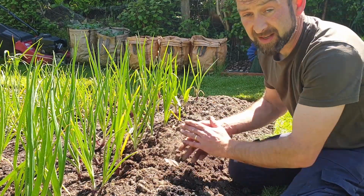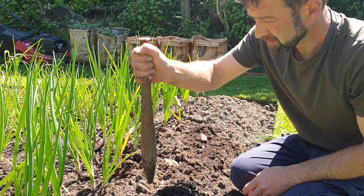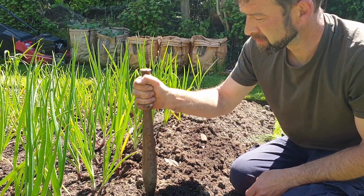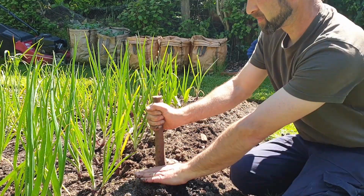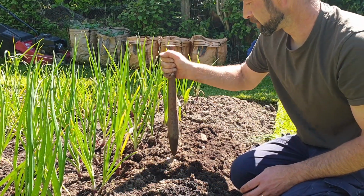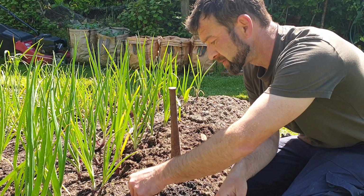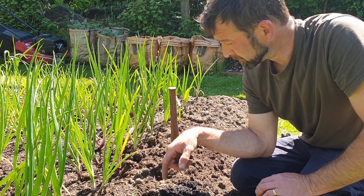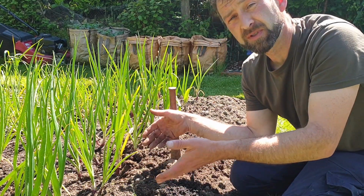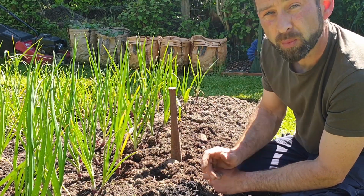Now the English way, which is what I've always done, and it's the way that I prefer, is you dib a hole, and it wants to be about a hand apart, and you basically plunk your leek into there with the top just poking out, and you fill that with water. And then what happens is the soil slowly comes in around there, and that whole part of the stem will end up white.